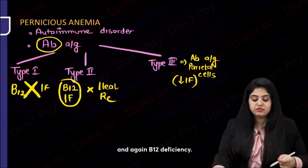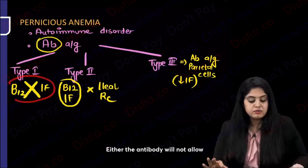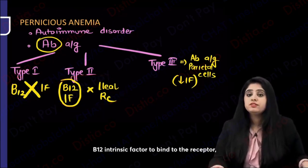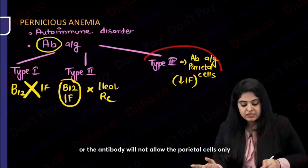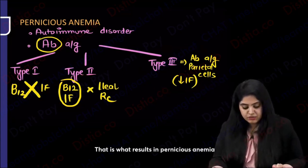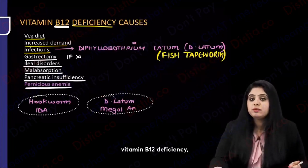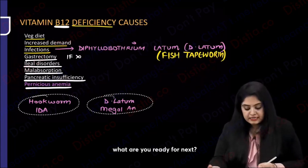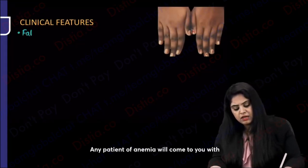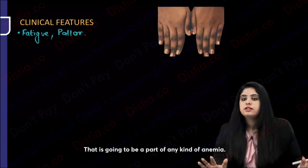And again, B12 deficiency. So what is pernicious anemia? Pernicious anemia can have 3 types of antibodies. Either the antibody will not allow B12 and intrinsic factor to bind, or the antibody will not allow B12 intrinsic factor to bind to the receptor, or the antibody will not allow the parietal cells only to release intrinsic factor. That is what results in pernicious anemia, and that wraps up all of your causes of vitamin B12 deficiency. What are you ready for next? The clinical features. What all does a patient present with? Any patient of anemia will come to you with tiredness, fatigue and pallor. That is going to be a part of any kind of anemia.